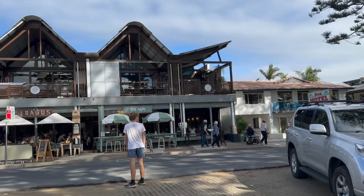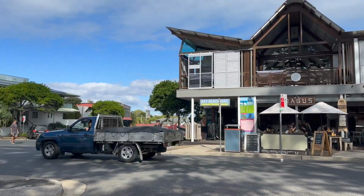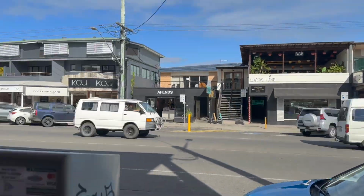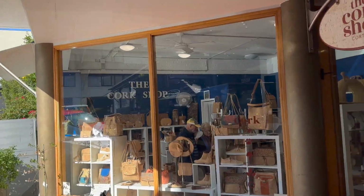Alright, so just a few things to know about Byron Bay. It's quite a popular destination here in Australia. Very well known for its, as you just saw, beautiful beaches, amazing scenery, bohemian lifestyle, unique dining experiences and shopping as well.